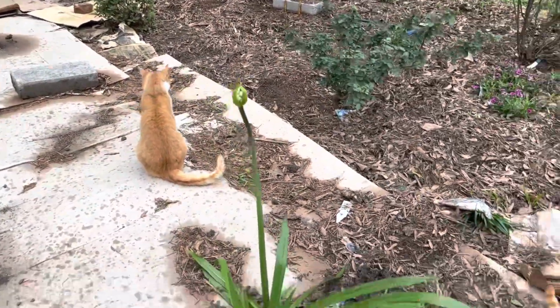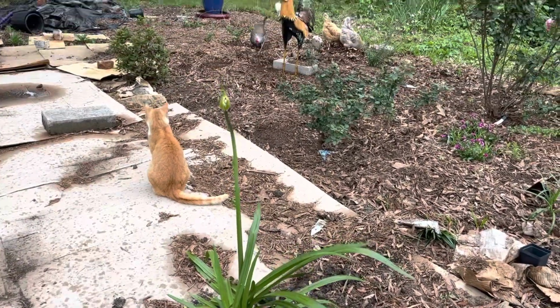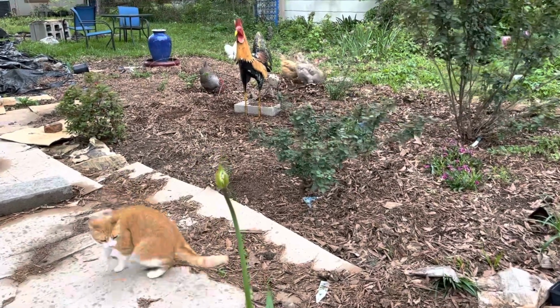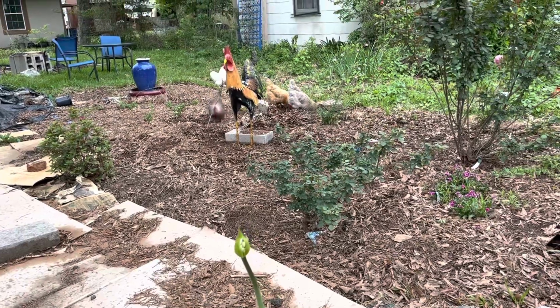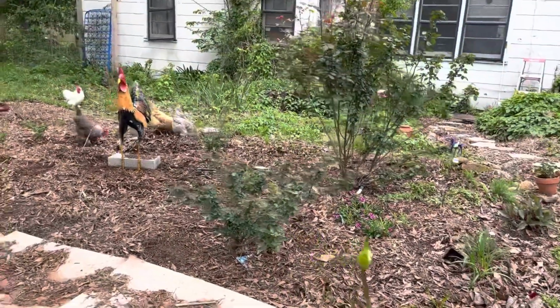This is a non-native. It's an Agapanthus 'Indigo Frost'. It's supposed to have flowers with blue throats and white tips.